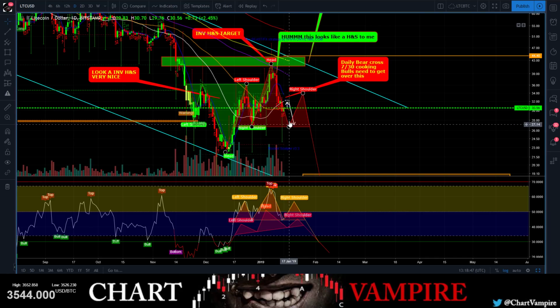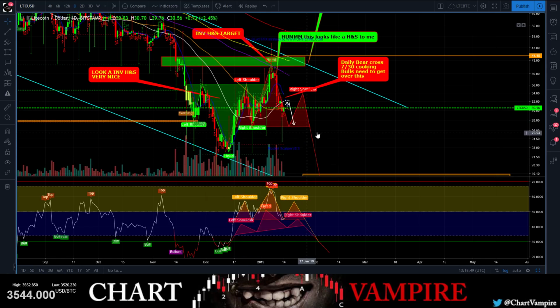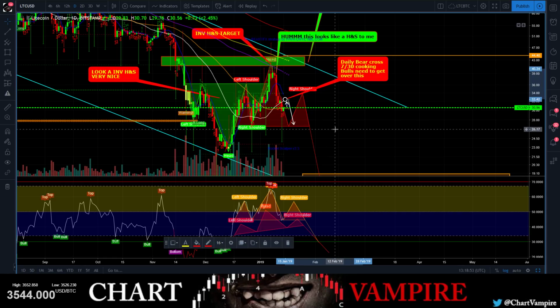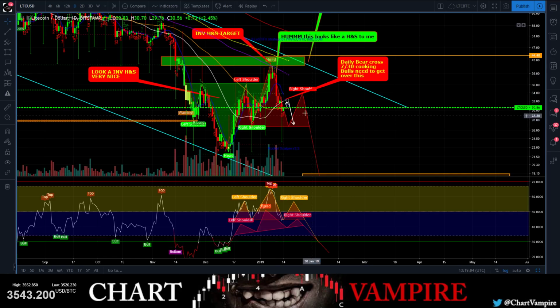So now you have a regular head and shoulders that is marching into place, that is now taking the place of the inverted head and shoulders. So this is also very, very dangerous right here. Okay, so this is the pattern I see that's playing out on Litecoin.